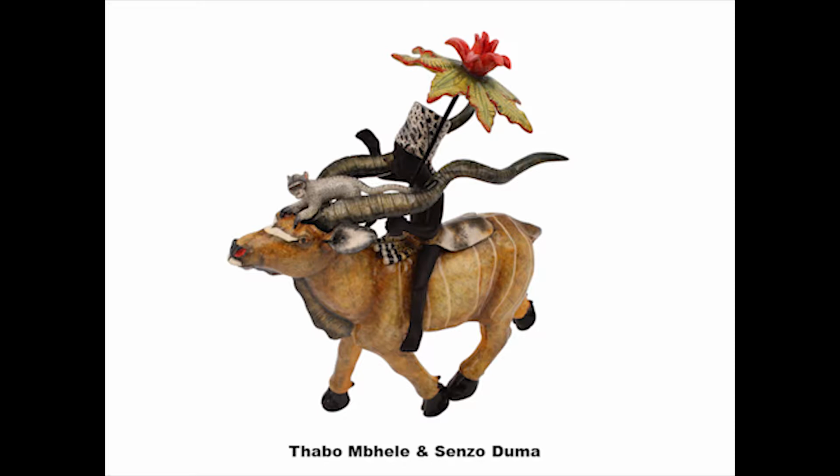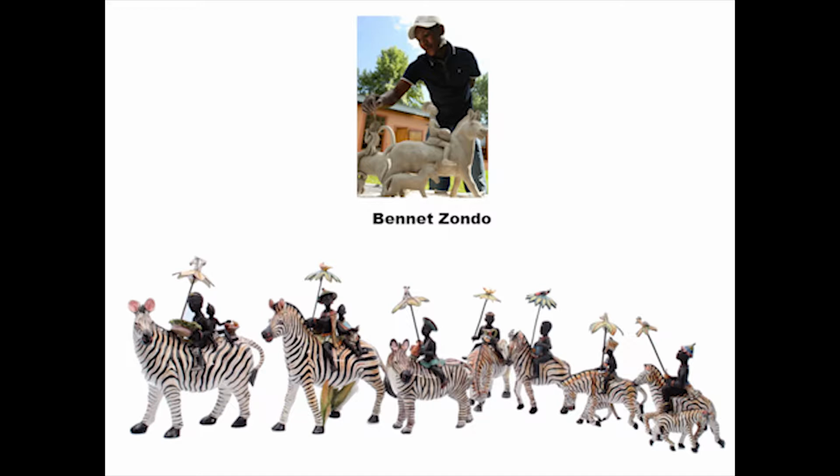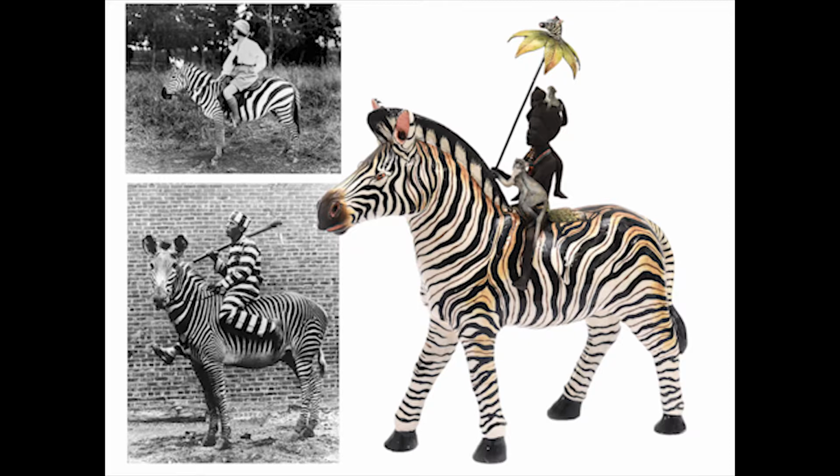Interestingly, when you talk to the women, it's all about nurturing the family and educating the children. And the men are looking for the new cars and the opportunities to grow in the community professionally. Bennett Zondo, he's become the main expert for the travelers, which he models with great verve and flair, and each one looking slightly different. This monumental one is on display in the show at booth 409.